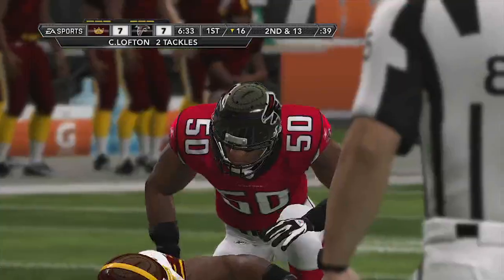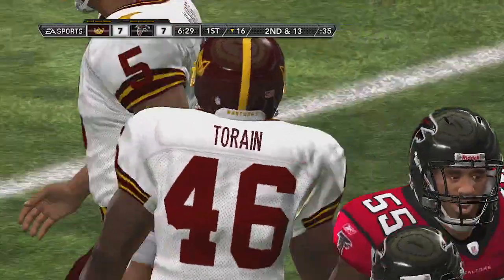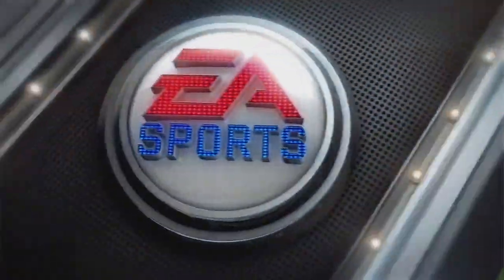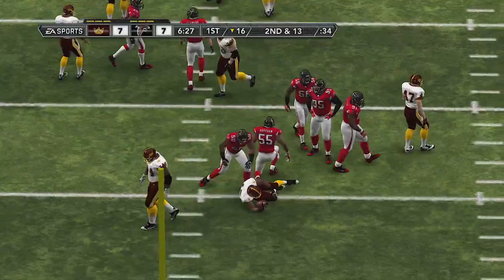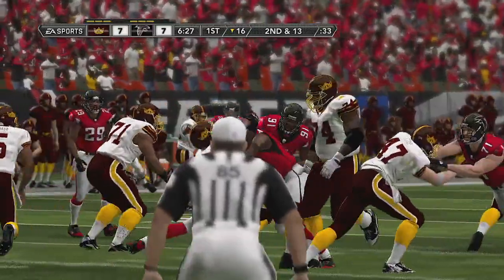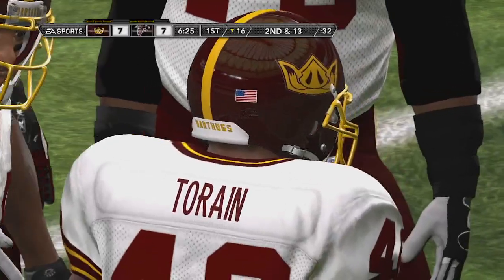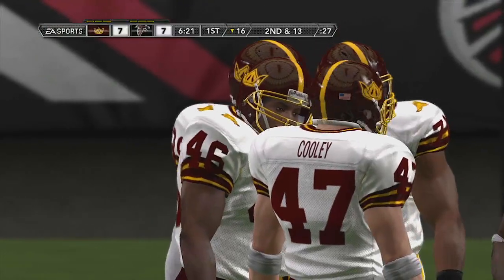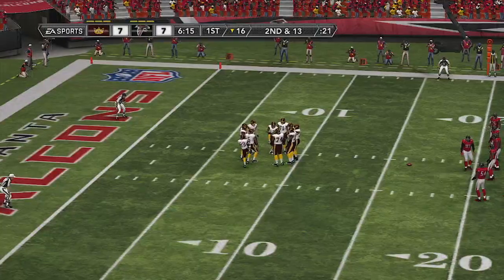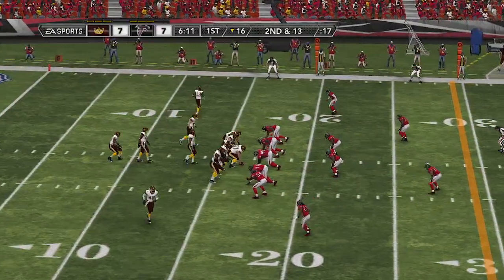Dropped behind the line. And when your defensive line can handle their guys up front and not allow the offensive lineman to get down on the linebackers, it really gives those linebackers a chance to look great. Now they've got a second and 13 coming up. The ball is on their own 16.